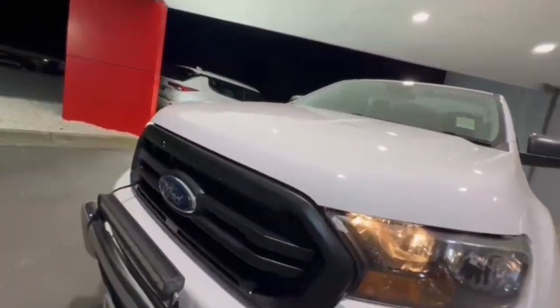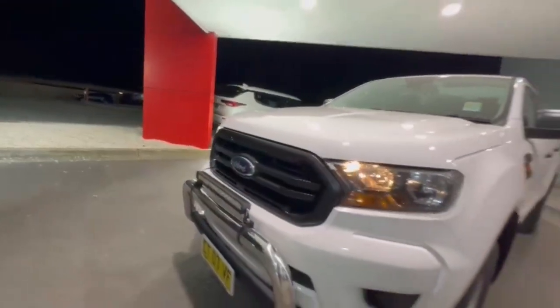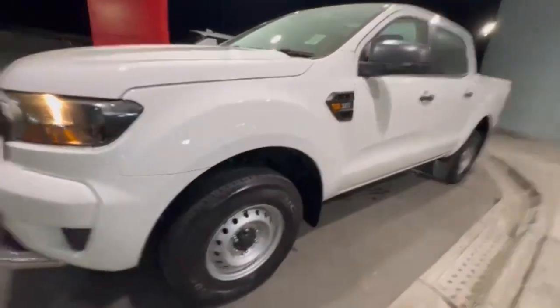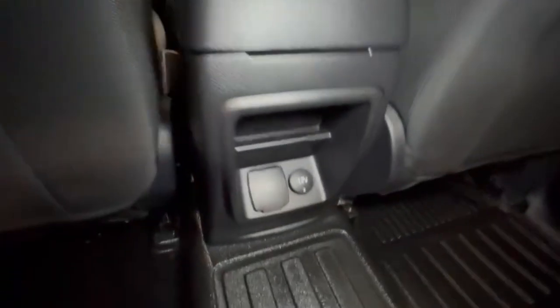At the front, the car does look really nice and tidy on the nose with nudge bar and light bar, and coming down the passenger side is the 3.2 litre 6-speed, really nice and tidy. Hopping on in, the interior does present in very good condition, and jumping into the rear, it's really nice and spacious with your centre charge points also.